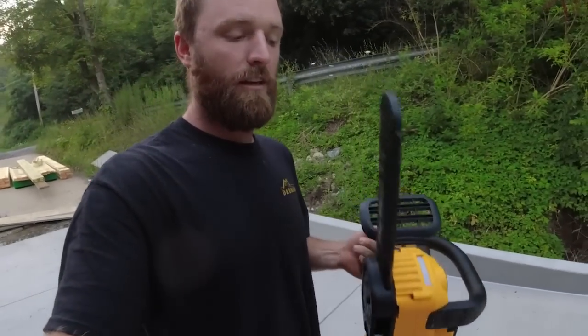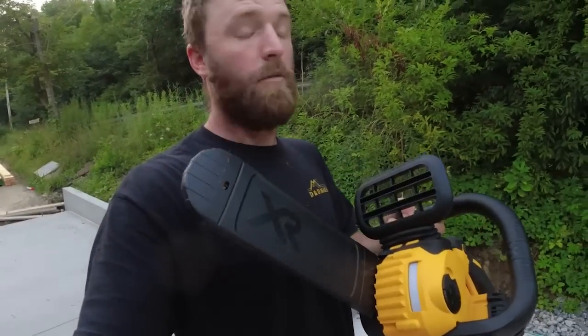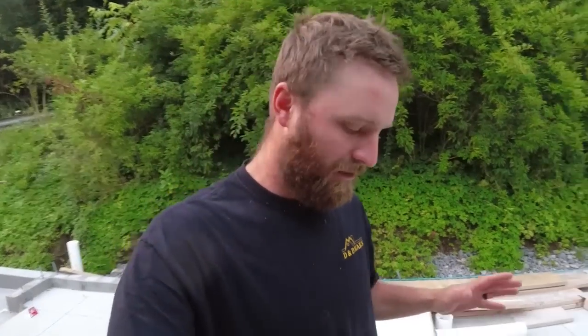So this is the cordless chainsaw from DeWalt. It has a 12-inch bar on it. So I think it'll be really good for cutting back brush like this, as well as throwing it onto my backpack whenever I'm hiking around over the property, doing trail maintenance. I thought it was a really nice compact tool, one that I would be able to utilize. Now the question is, is it actually going to work?